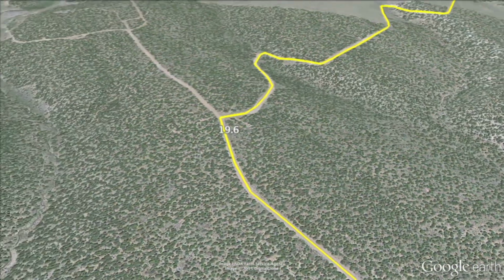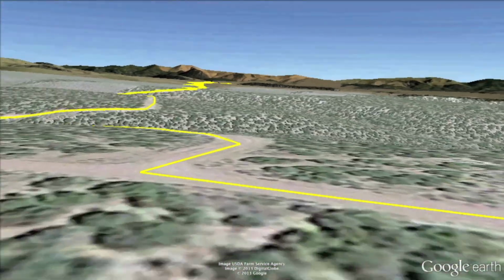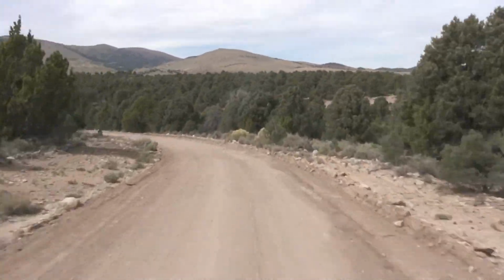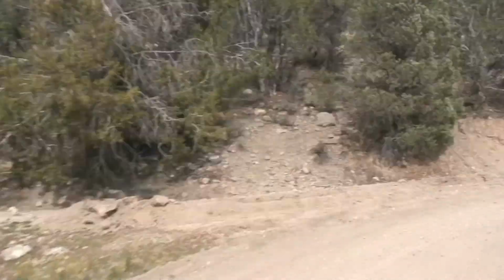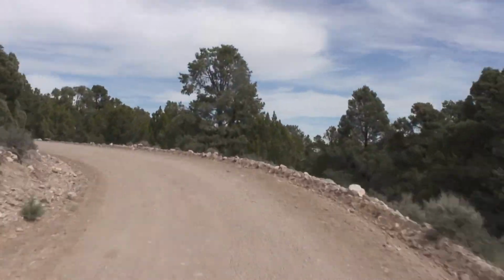Okay, let's go back to the road. We're going to drive it a little bit, and I'll show you what you can expect to see when you're driving this byway. The byway winds through an ancient volcanic caldera. It's now forested in pinyon, juniper, and aspens at its lower elevations, and mountain mahogany and ponderosa pine at the higher elevations. Really spectacular scenery.